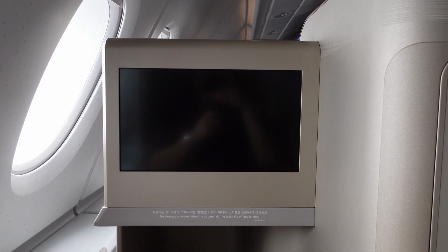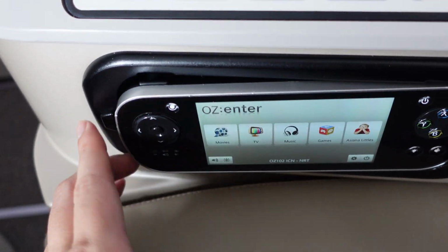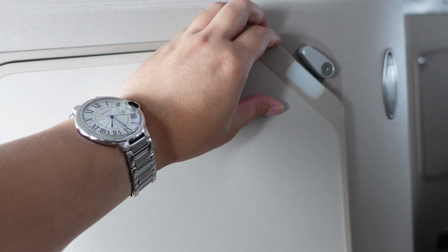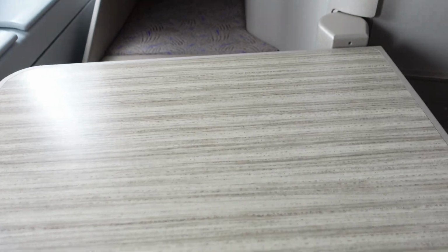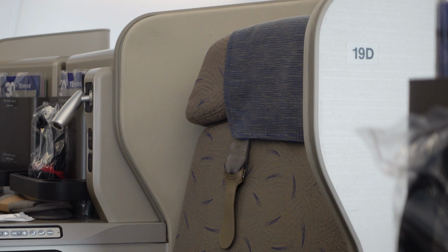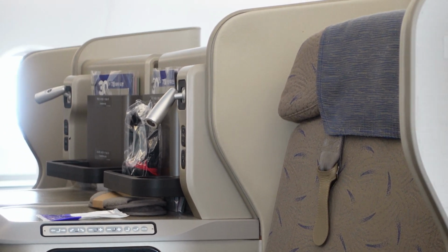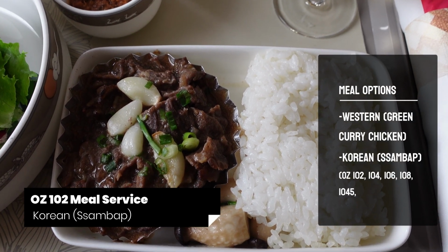Moving on, the personal IFE monitor is around 16 inches and can be controlled using a remote located on the armrest. Next, the tray table folds down from the panel in front of you and is kept locked using a small handle. Lastly, the A380 has additional storage units located next to the hull of the aircraft underneath the window. Although it is not the fanciest hard product in the sky, the seat itself was comfortable and the cabin was super clean. For today's meal, I chose the Korean option, which was Ssambap.